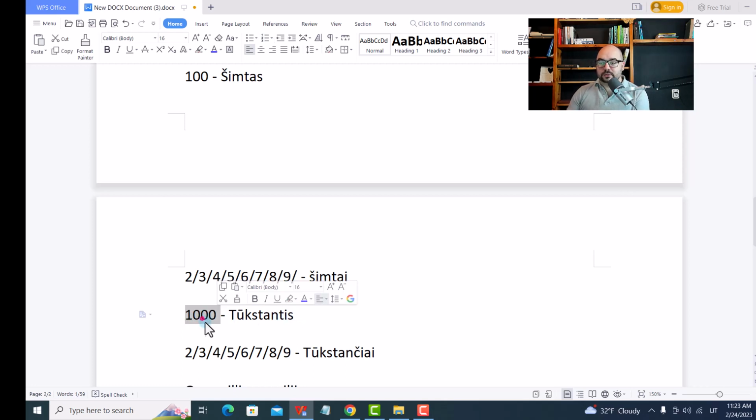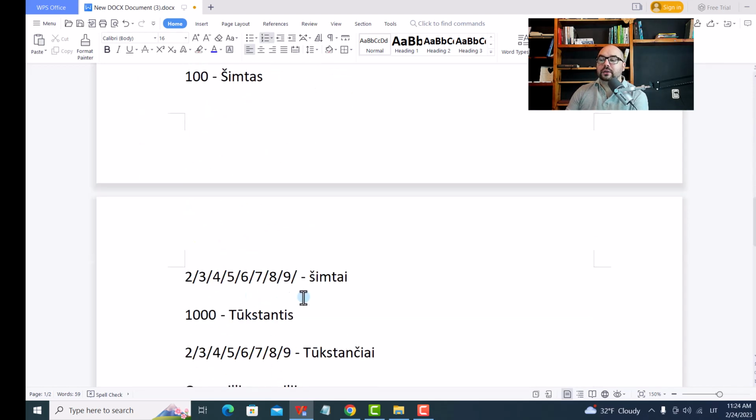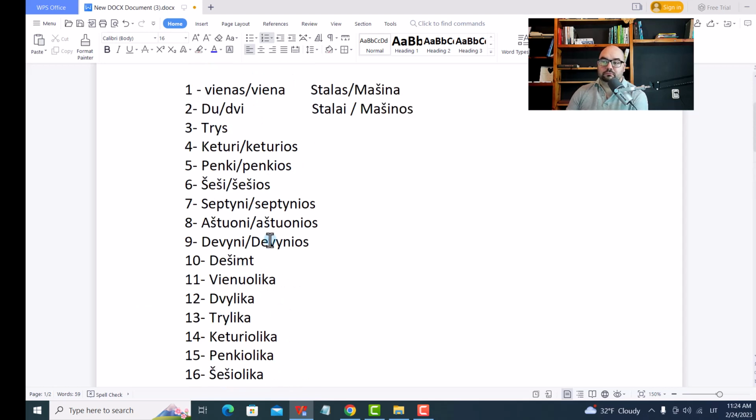Tūkstantis, 1,000. Again, a masculine noun, a bit different ending. We will get into the endings and all of that in the future, but for now, just numbers, okay? Step by step. We're not hurrying anywhere. So if we wanted to say 1,967, that would be tūkstantis, 900, right? 1900, we're saying a year, right? 1960, and then either septyni or septynios, depending on what it is.